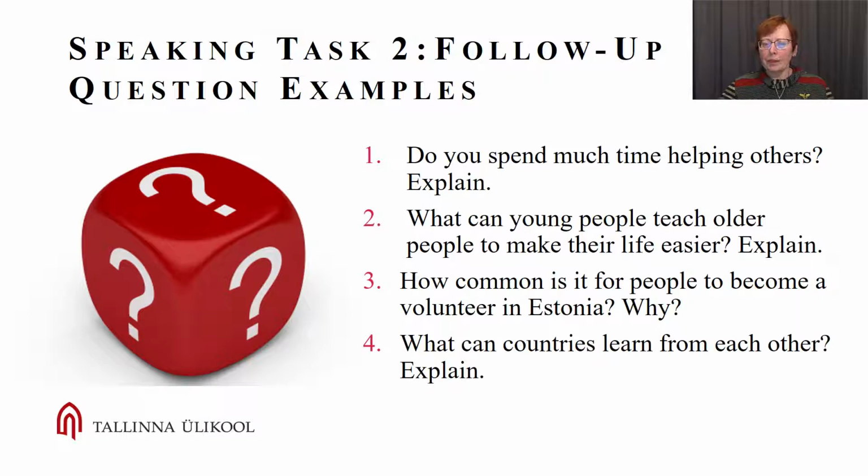So here, the questions are not about using tenses anymore. The first one is a fairly personal question. The second question will ask you to talk about young people. The third question is about the situation in Estonia. And the fourth question is the most general, asking about things in the world. If your answers are very short, the examiner may ask you to explain or give reasons for what you have just said.